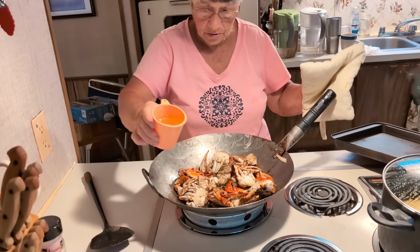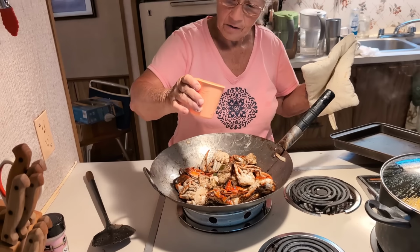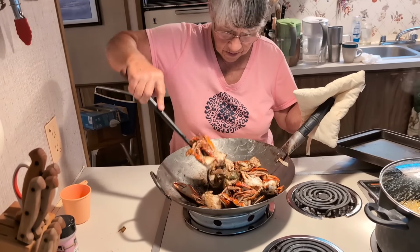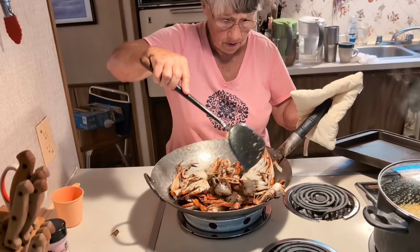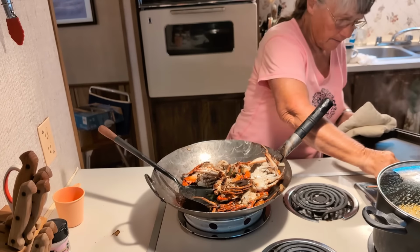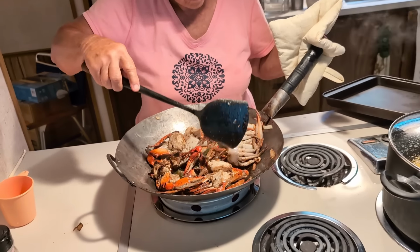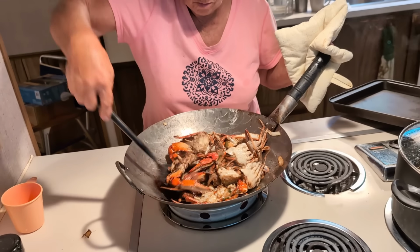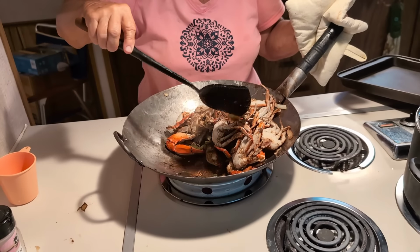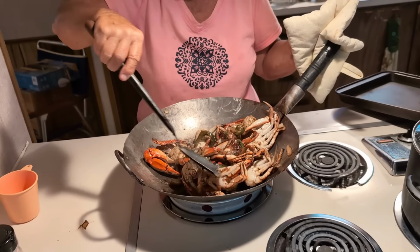So what I'm going to do is just fill some water in here, about maybe a quarter to a half a cup. Mix it up, get all that nice juice on the crab. And turn your burner back up on high. This way you can see the bottom of the wok so it doesn't burn, and plus you'll have a little bit of juice to drizzle over the crabs, which I think will make it taste really good.